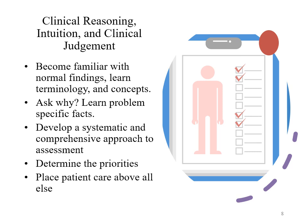All of this will help to determine the priorities. What needs done now and what can wait. And placing patient care above all else. Remember the importance of caring and building that trusting relationship with your patient.